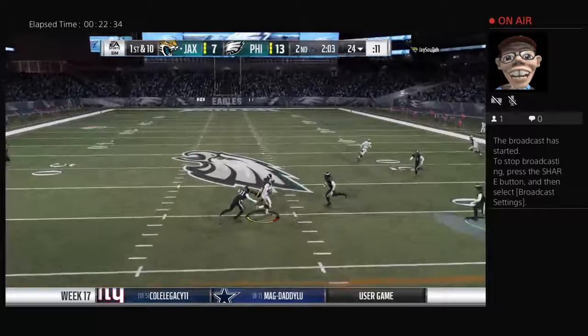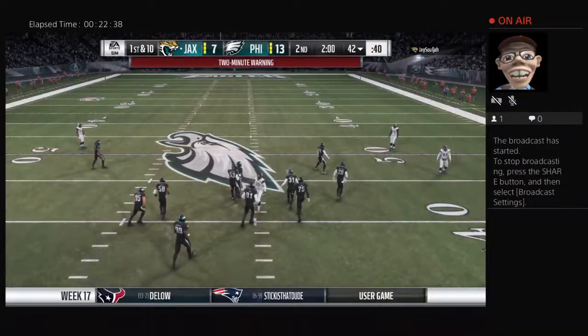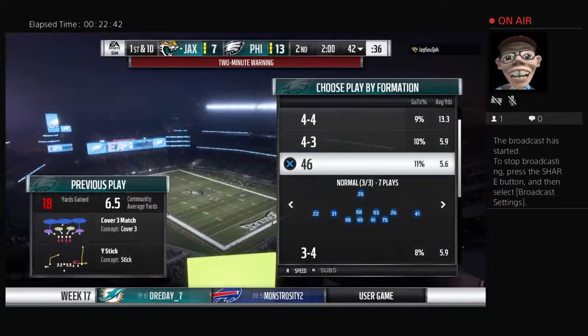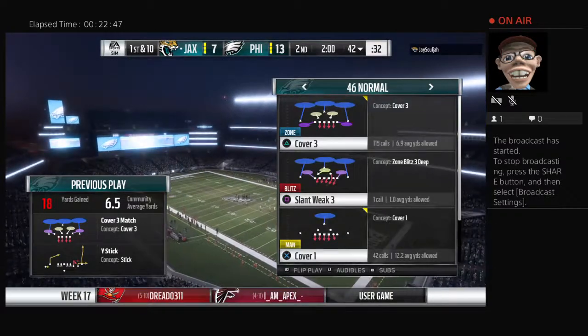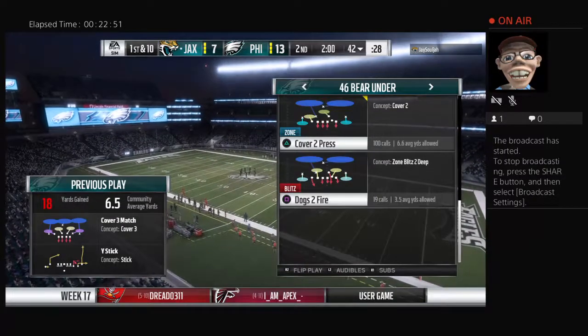Now Bortles. Lee's got it over the middle, and they get him down, but not before he takes it across the 40-yard line. A big one there for the Jags. 18 yards, 1st down. 2 minutes to go here in the 1st half. We'll come back to Philadelphia after this.